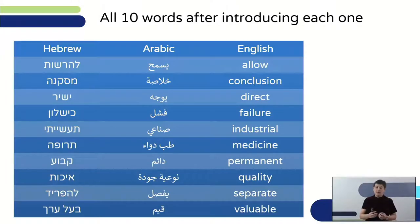Quality is a measure of how good something is, and it starts with Q-U. In English, there aren't any words that begin with Q that don't have a U right after it. So if you remember the Q at the beginning, it has a U right after it. English words will not have Q without U. So Q-U, qua, and then the A, L-I-T-Y, quality.